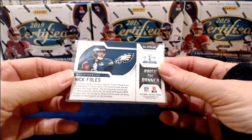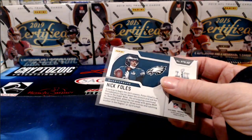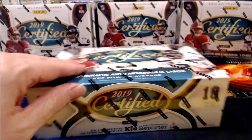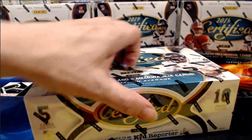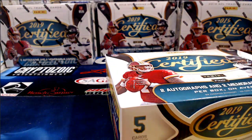Numbered to 10, Nick Foles, raise the banner insert for the Eagles. He's still an Eagle on that card, so yeah, that's where that'll go. All right, so we are at the halfway point. Six have been opened. Six are remaining as we plow along happily through our case of certified, our inner case of certified.